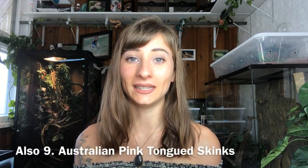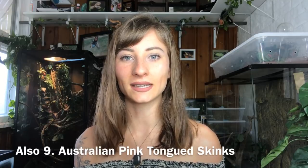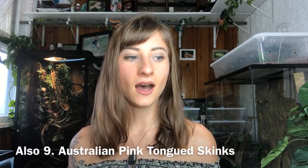I have fallen in love with Australian pink-tongued skinks now too, ever since I saw that one at Curious. Yeah. They're so cute. I love them. Their faces, they're much smaller than the other blue-tongued skinks, and they have the pink tongue, just a small, cute package, and I love their personalities. So again, that should also just be squeezed in with the skink section because I love them.